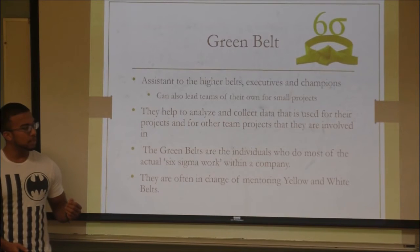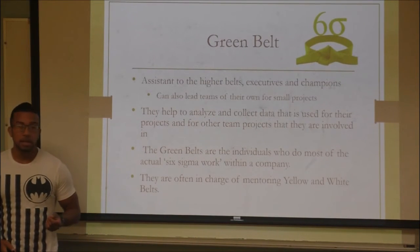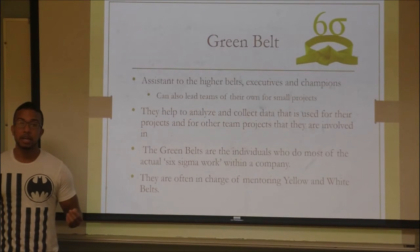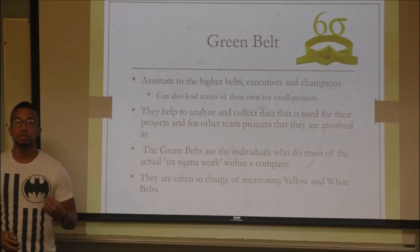Now, they help to analyze and collect data and use whatever they analyze for the project in order to ensure that they achieve the maximum results possible, which is to be able to minimize the amount of defects that are found in an organization.